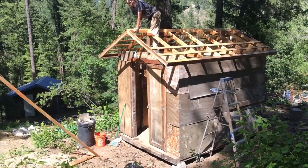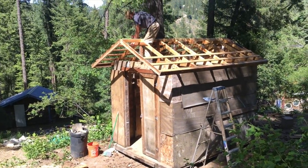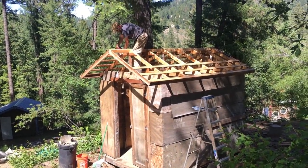So I'm trying to stay in that same mode when moving it, when reconfiguring it to be the permanent tool room for the shop. I'm just really working out of the scrap pile to make this little building work. So let me set the stage for you.